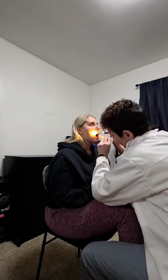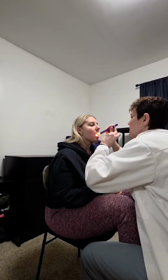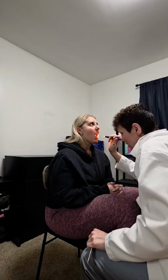Buccal mucosa bilaterally pink and moist. There are no lesions. Soft palate, pink and moist. No lesions on the tongue or anywhere in the mouth. No bad breath noted. Patient articulates words just fine.